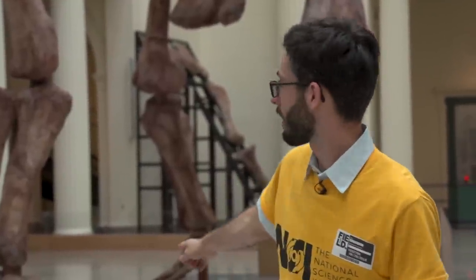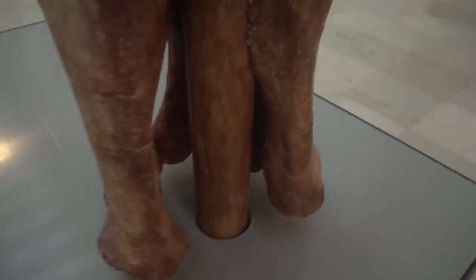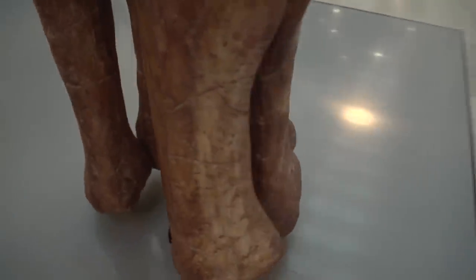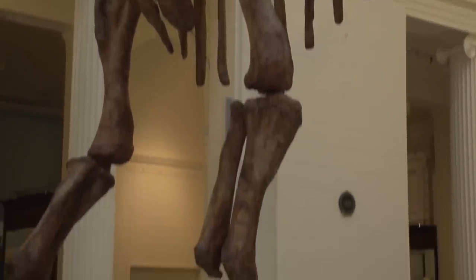Speaking of the hands, this is what I mean when I say that the sauropod manus is sort of a fleshy semicircle or hoof-like arrangement. And it's much clearer seeing that in person compared to trying to show you, like, this is the front view and this is the down view.